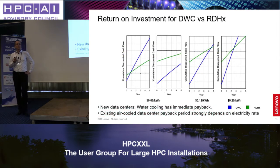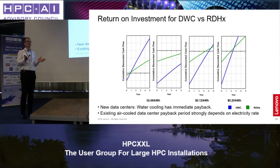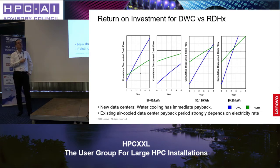If you're looking at the additional cost for direct water cooling compared to rear door heat exchangers, it really depends, first of all, on whether you're constructing a new data center. If you're starting on a greenfield, then you can just invest your money in the cooling infrastructure where you wanted to invest. And then usually after 1 year, you get a break even where there's no cost difference anymore. If you are investing into an existing data center, then the break-even point really depends on how much the kilowatt hour costs you. So for 20 cents per kilowatt hour, it may be in a range of 2 to 3 years where you have a break-even of the cost. And this is based on TCO analysis that we made based on real customer numbers.